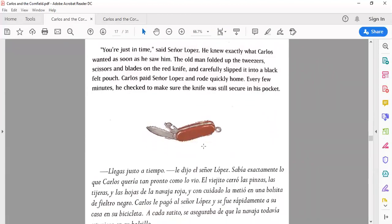You're just in time, said Senor Lopez. He knew exactly what Carlos wanted as soon as he saw him. The old man folded up the tweezers, scissors, and blades on the red knife and carefully slipped it into a black felt pouch. Carlos paid Senor Lopez and rode quickly home. Every few minutes, he checked to make sure the knife was still secure in his pocket.